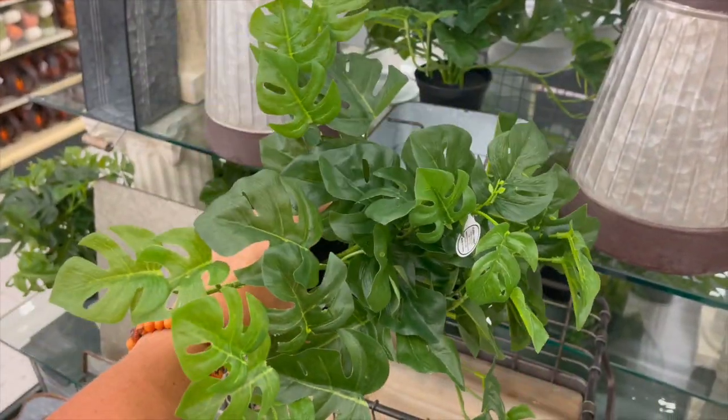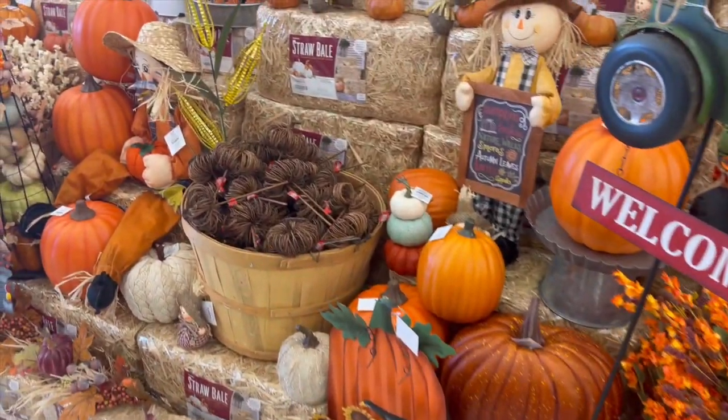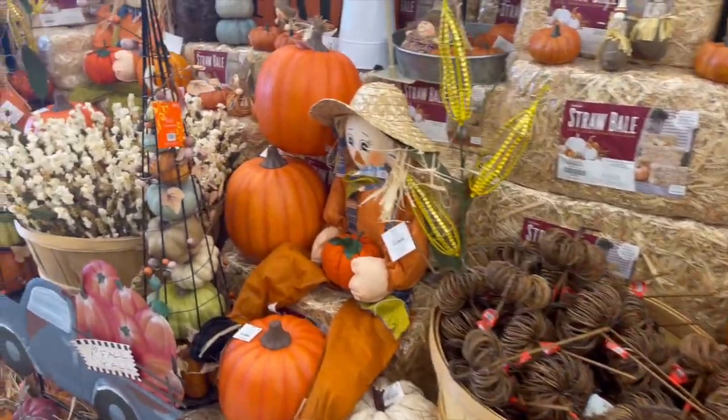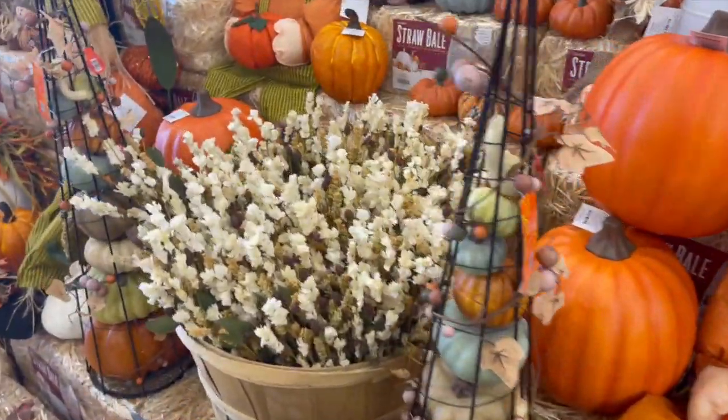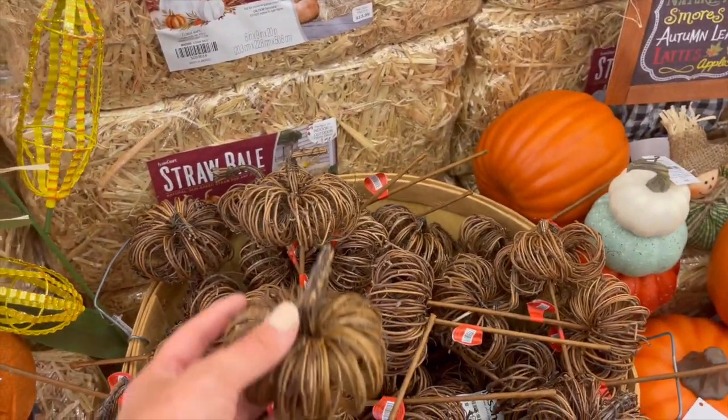So anyways, I'll let you guys enjoy some of the other fall decor shopping that I am doing here, but if you have any questions, leave it in the comments down below. Again, my theme this year is going to be that natural boho fall theme, and I'm so excited to share what I have planned for this year.